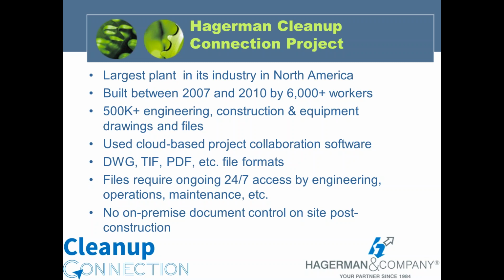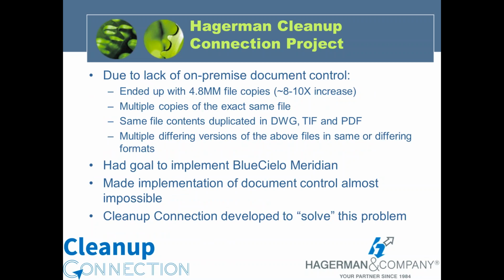During the life of the project, they used a cloud-based project collaboration software for sharing the files between all of these parties, with their drawings and documents being DWG, TIFF, and PDF. Once the project was completed, then, of course, people in the plant required ongoing 24/7 access, whether those people be in engineering, operations, maintenance, etc., but no actual on-premise document control was implemented post-construction. So they had the cloud-based tool, which was nice for collaborating with all different parties on the construction project, but once they went into operation, no on-premise document control was put in place and files were just in Windows folders. The result of that was, by the time we got called in, they ended up with about 4.8 million files, about an 8 to 10 times increase in what they really should have.